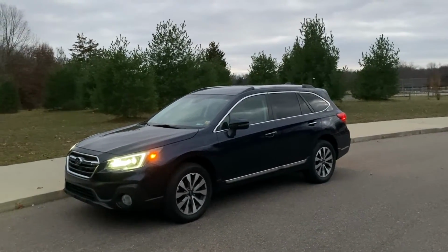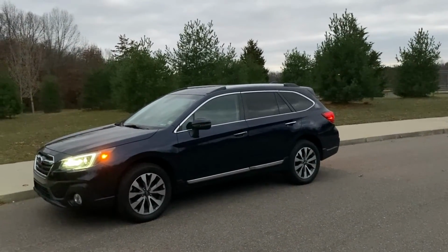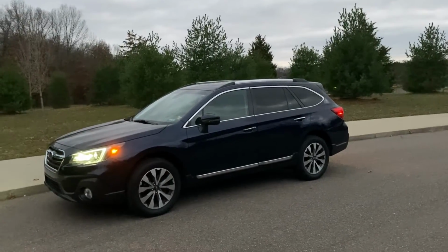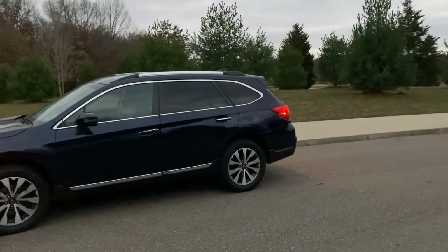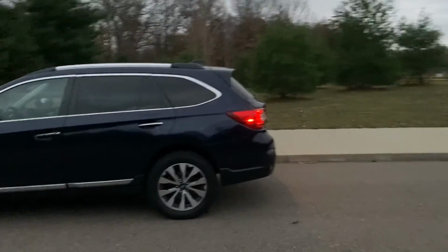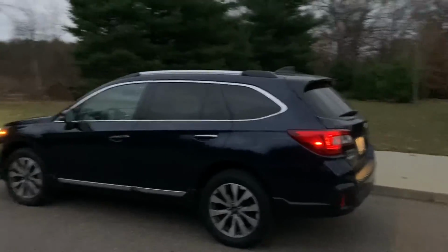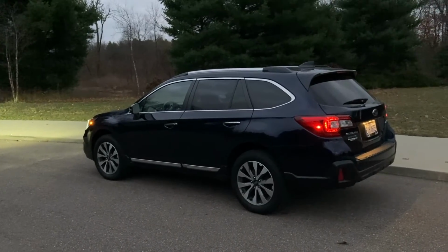It's super safe. That was one of the reasons why we got it. Subarus are some of the safest cars out there. So honestly, you can't argue with it. It's a great car. It's practical. It's supposed to be reliable, and obviously over the next 5 to 7 years that my fiance has this car, I'll keep you updated on it. And as we go through with it, hopefully it'll continue to serve us well.